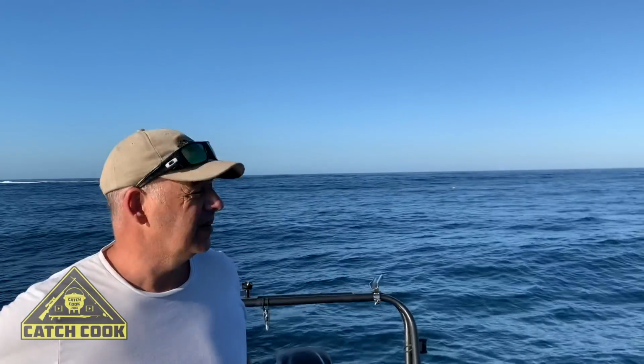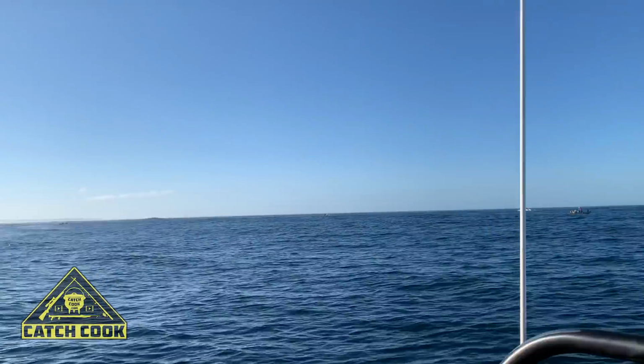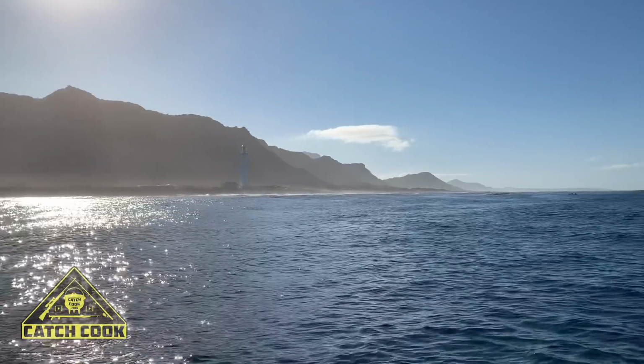Our nets are in the water. We're going to wait 10 minutes and then we're going to start by pulling up the first one we dropped, and rebait, drop off. Yeah, get some crayfish.